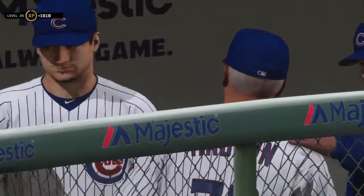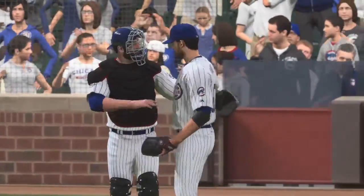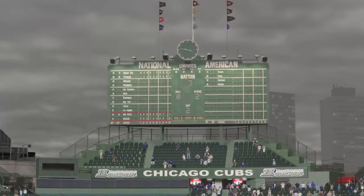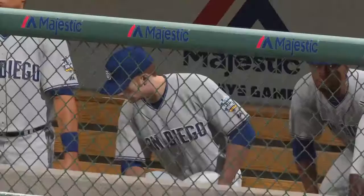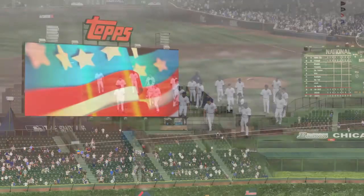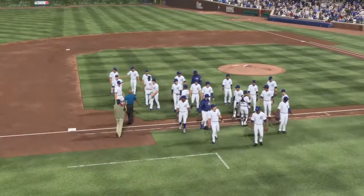Well, we talked about how they needed a good outing out of this guy, and he gave them that and even more, finishing off the complete game victory. One more look at the final line score there to see the great pitching performance that led his guys to the victory.